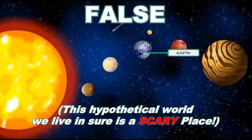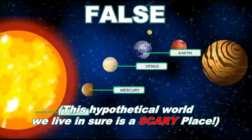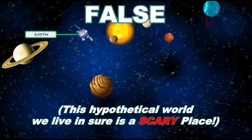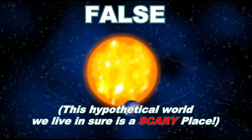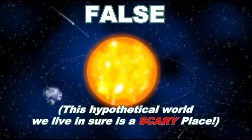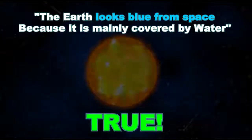Earth is the planet where we live. It is the 3rd planet from the Sun, after Mercury and Venus. Earth is the 5th biggest planet of the solar system, but all the planets are tiny in comparison to the Sun. It takes 365 days to revolve around the Sun. Earth looks blue from space because it is mainly covered by water.